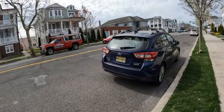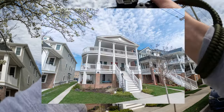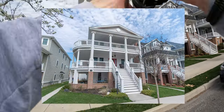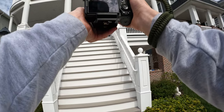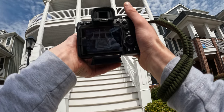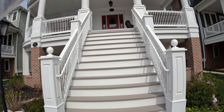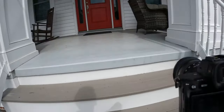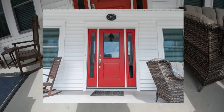I'm gonna back up a little bit. All right, nice big house shot right here. Beautiful, look at the sky, man. Awesome, all right, cool. Now we're gonna get the front, the stairs right here leading up to the front. Love that. Cool. We're gonna get the nice red door, and I think we'll be good. Great, great.